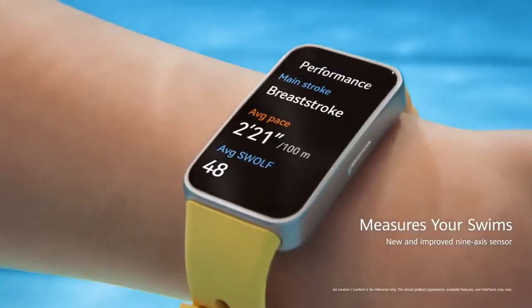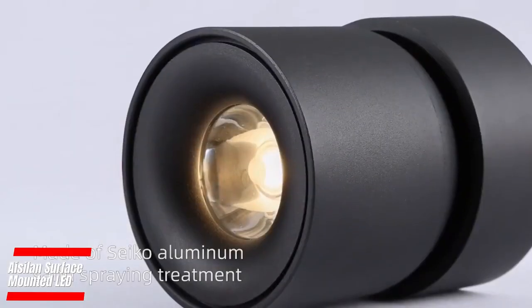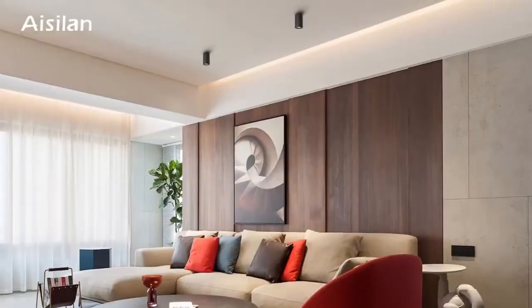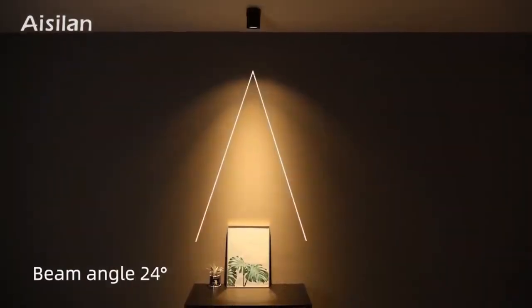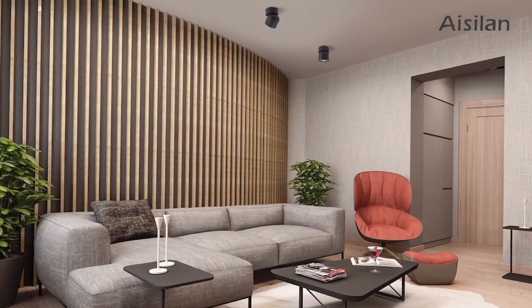Acylin Surface-Mounted LED Downlight, crafted from sleek matte aluminum and powered by a high-performance COB chip. This modern spotlight is designed to add elegance and functionality to your living room, kitchen, or any space needing focused ambient light. Easy to install and energy efficient, it provides consistent glare-free illumination, making it the ideal choice for style and comfort.